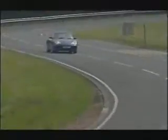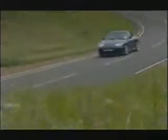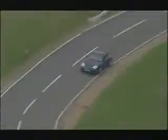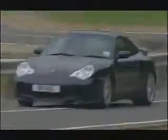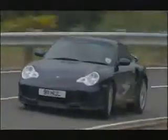You can now even have an automatic Tiptronic gearbox with your turbo. But when that VarioCam system allows you to pull cleanly from 20 miles an hour to 190 miles an hour in sixth, why bother?